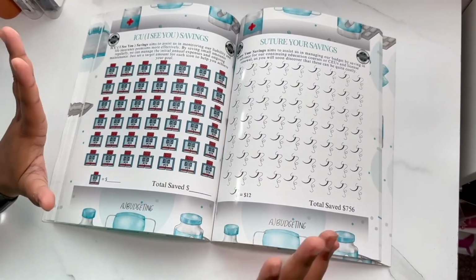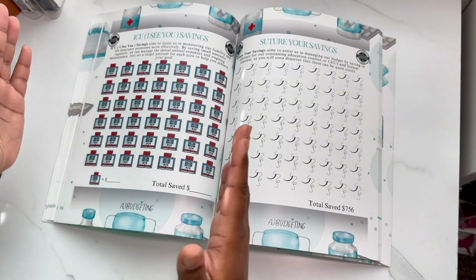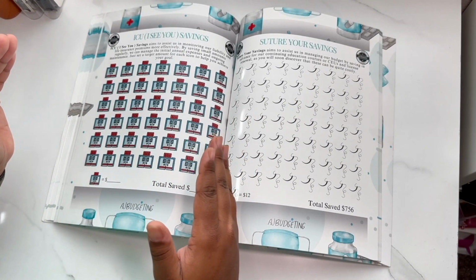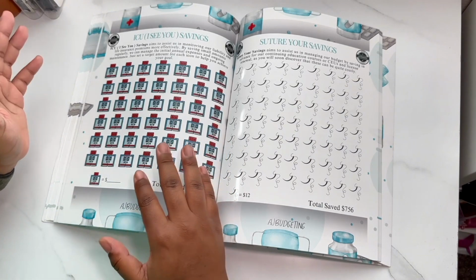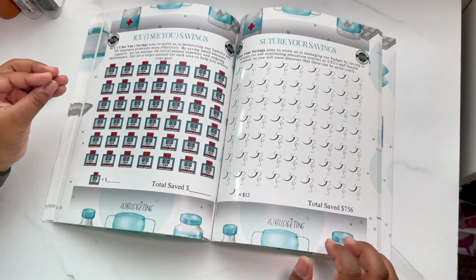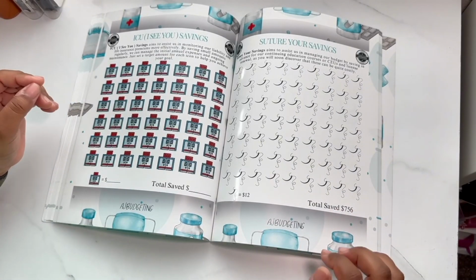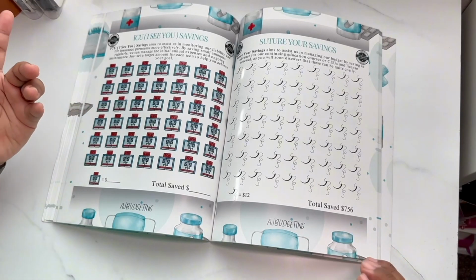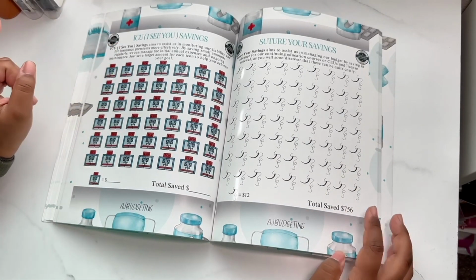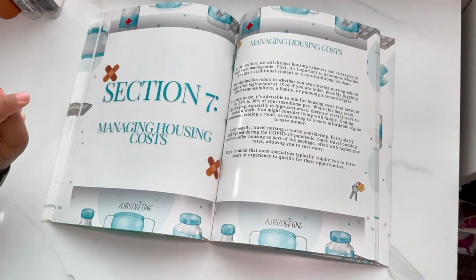So in this section, we do have some savings as well. We have the ICU savings, which is the pun on the ICU. This is a build your own challenge when you can save for those liability insurance claims or life insurance premiums. This is what this is for. And then Suture Your Savings is to adjust to managing our budget by saving in advance for continuing education courses or CEUs, license renewal, because these are kind of costly. So this is an assisting budget, and it's going to save you $756 by the end.